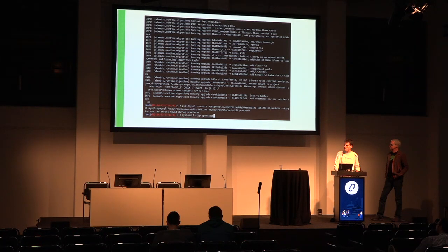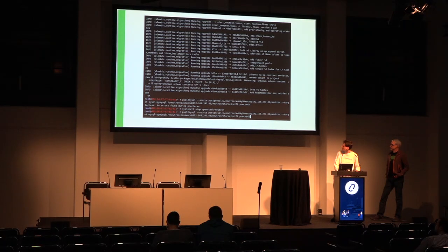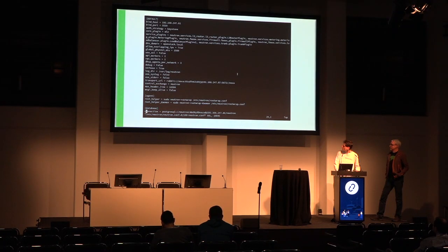So now we can stop the service. We can actually do the migration, because you don't want data being written to the database while you're migrating it. We can edit the config file to change the connection string.